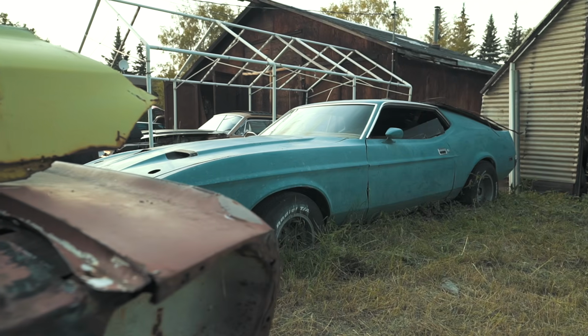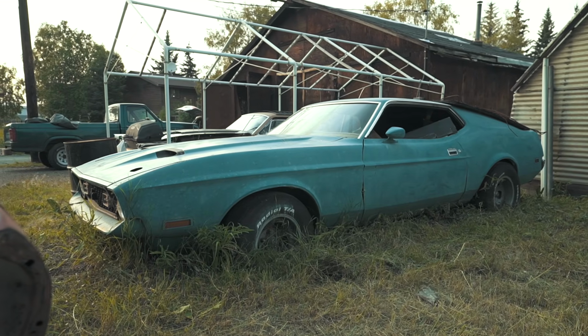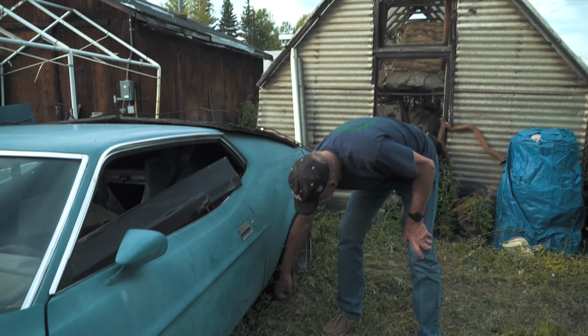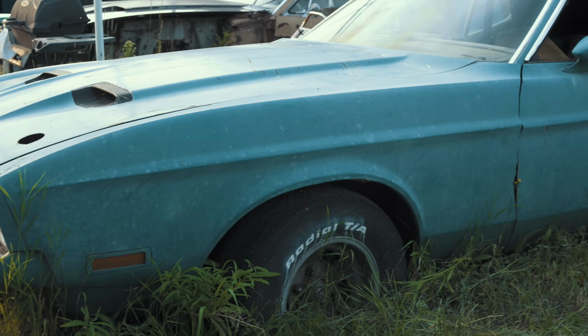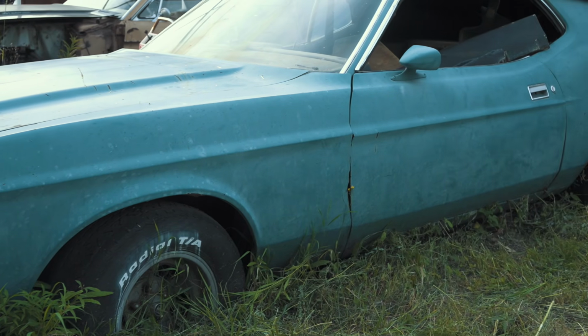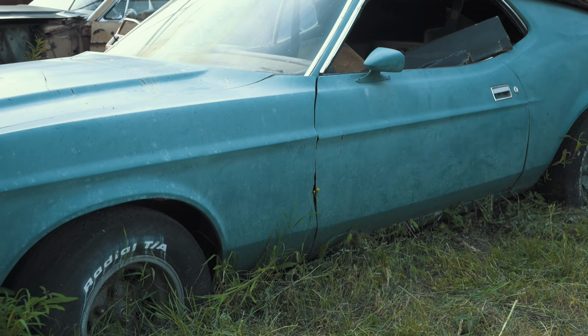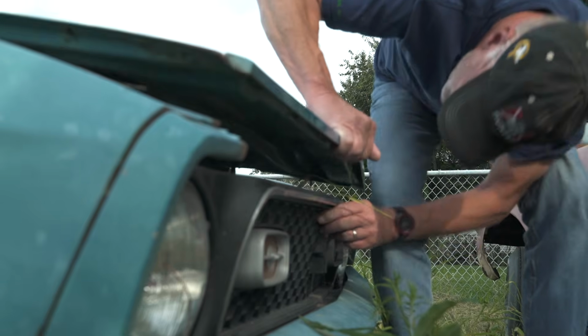If you wanted to restore an old Mustang, you could start one. It looks complete. The body looks solid. I'm told that in Alaska, they don't use salt on the roads. So cars here live in a fairly dry climate. So this might be a solid car with the exception of the floor pan, which there is a floor pan lying over on the ground there. Maybe it was for this car.